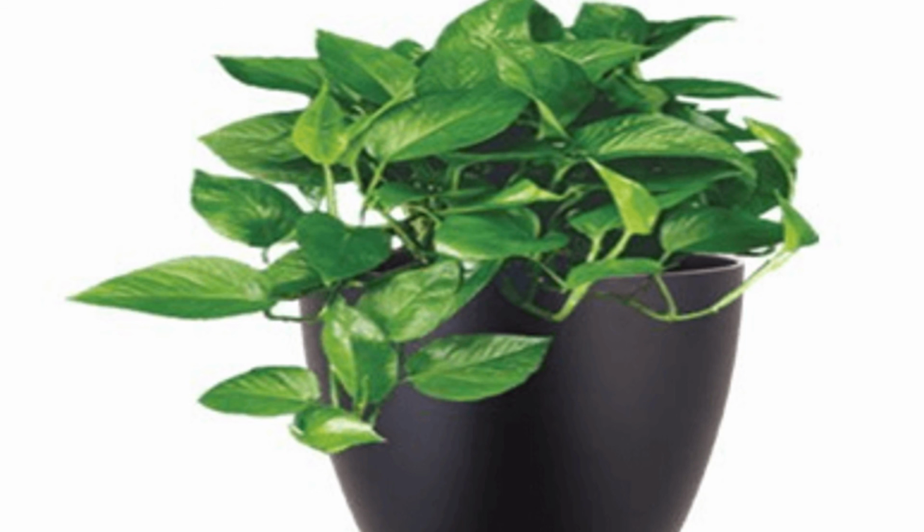5. Epipremnum aureum. They are typically recognized as the devil's vine. Epipremnum aureum is the ideal for making a straggling proclamation in any spot.